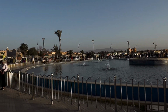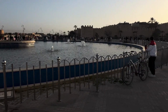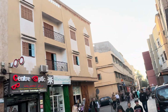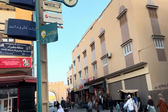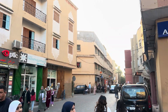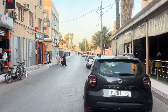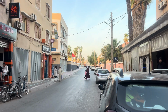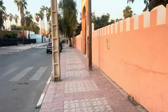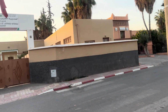Another thing on the list is the vibrant souks. The city souks are a treasure trove of colourful textiles, handicrafts, and local produce. You can find everything from traditional Berber jewellery to delicious fresh fruits and spices, and also a relaxed atmosphere. Unlike bustling Marrakech, Taroudant offers a more relaxing and peaceful atmosphere, making it an ideal destination for those seeking a tranquil Moroccan experience. Taroudant has a delicious local cuisine.